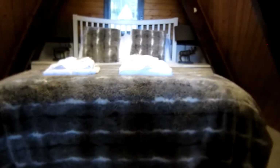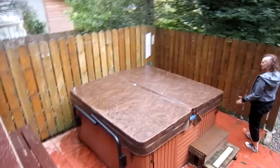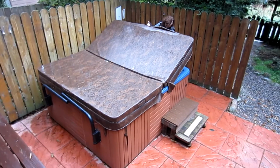Looks very nice. Outside of the lodge, in the front back garden thing, you've got a pizza oven style thing, beautifully modelled. And the best part is we have a hot tub. So it's toasty already, and we shall be jumping in that very soon.